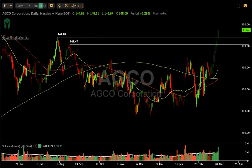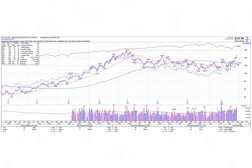AGCO, this is one we looked at earlier. They focus on agricultural tractors, self-propelled sprayers, and combines for the agricultural equipment. So think about what's going on there and how we're talking about food shortages and how even if this ends, the destruction that's going on in the Ukraine is going to greatly impact food. It's going to impact wheat.